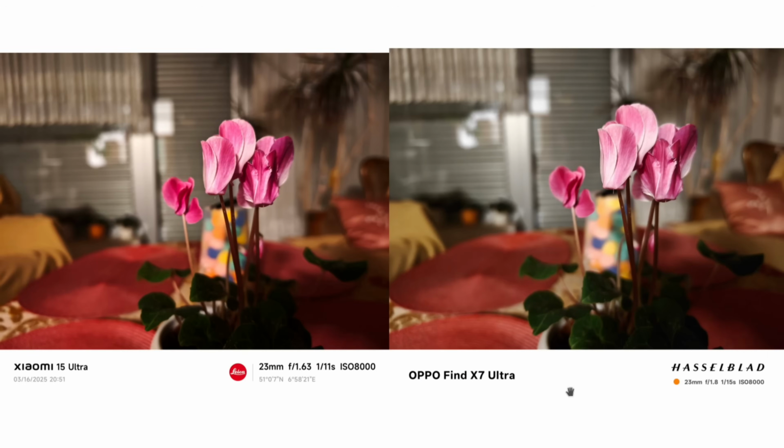How good is stabilization? And how well does it handle the change of light here? Now with a little bit darker and facing the light here. And what do you think about the internal mics? Which one is performing better here? And yeah, what do you think? Night time, and here we have a little bit more vibrant colors on the 15 Ultra.